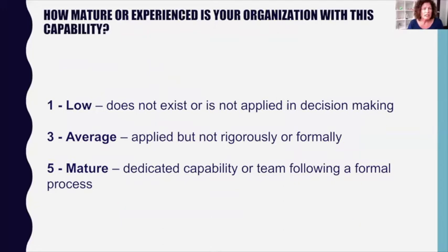So using the chat again, I think it would be good to get some feedback. Whatever industry, whatever your business is, what is your experience with this capability? Low would be type in a 1, which means it really does not exist or you don't have a lot of experience in this and it's not used to make decisions. 3 would be average, and 5, if you type a 5, would be mature. Okay, I'm seeing quite a few 3s, so that's good.